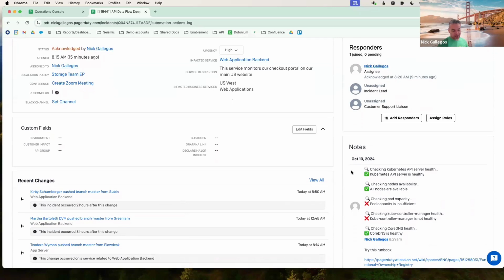Now, of course, that doesn't demo as well, right? Because if everything just happens in the background and it's automated, it doesn't make for a great demo. So I just wanted to show you how you could do it with the click of a button with the human in the loop, but keep in mind you could have the machine just do that automatically for you.